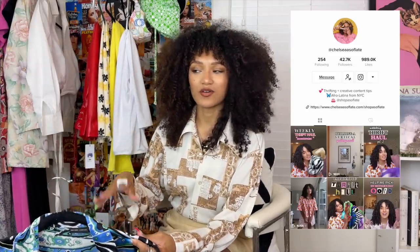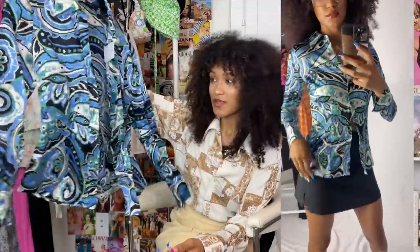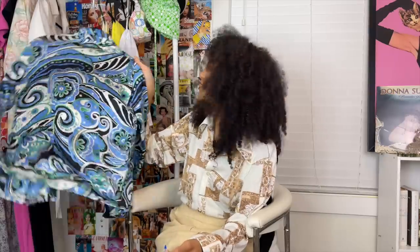So the next thing, if you guys follow Chelsea as of late on Instagram or TikTok, then you guys know that her style is very cute. She is a New York girl and she is a fellow Afro-Latina. But she actually reached out to me and showed me this shirt and she was like, this screams you. And I was like, you're so right. And I didn't even know it was silk at the time. You guys know how I feel about silk. But the colors, literally my two top favorite colors in one shirt, the groovy print, and then it's silk, baby. It can't get more Jordan than that.